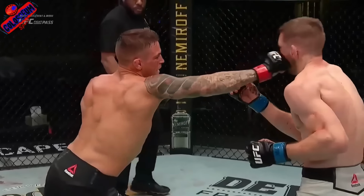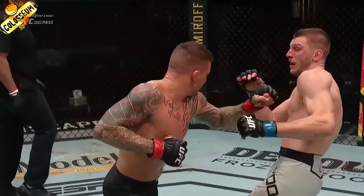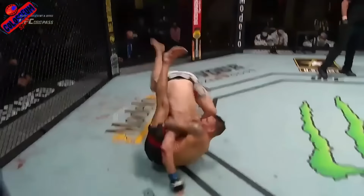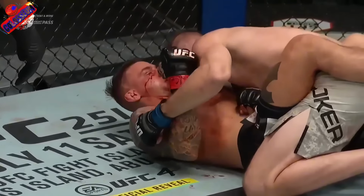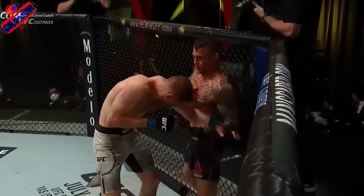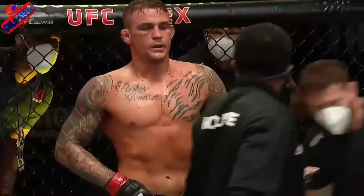All right, another insanely action-packed round. There's a good jab from Dustin. Left hand finds the mark. And it was just like this from start to finish, to be honest. But here's Dan Hooker. Surprises him with the double leg. Of course, Dustin goes for the same guillotine he tried on Khabib. And then he threw up a variety of submissions. Eventually got back to the feet. And then they went right back to doing what they did the entire fight, beating the hell out of each other.